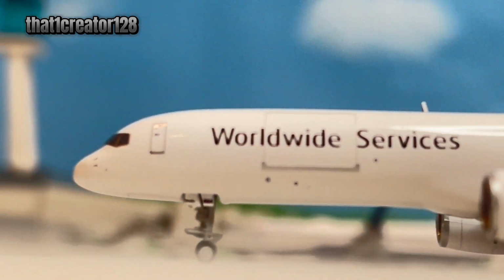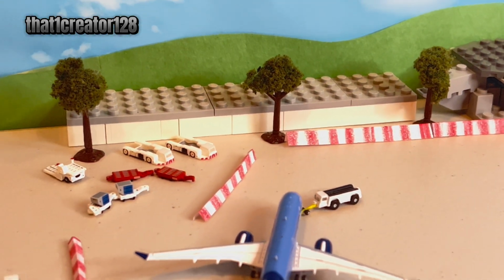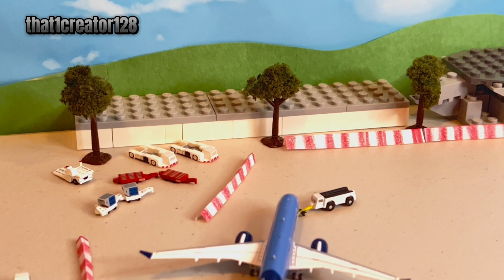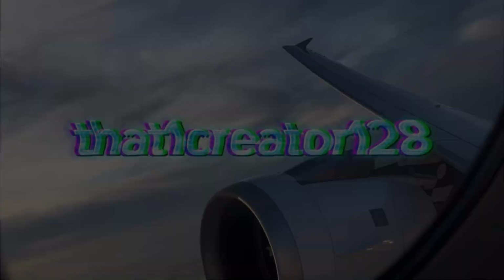Today our topic will be that of update number 4. For starters, you can see that the far left side of the terminal is currently undergoing construction, as it has been for some time. However, I'm pleased to say that construction will be completed by the next update, so I wonder how that will turn out. Anyways, let's get into it.